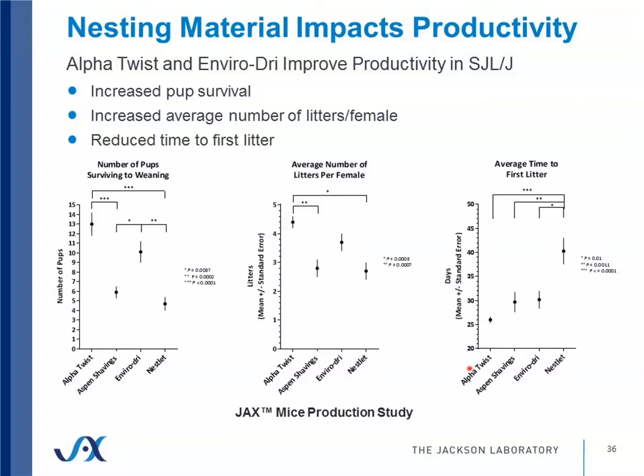Now, since Alpha Twist had the most positive impact of all of the tested enrichments, we now use Alpha Twist in all of the breeding boxes for our SJLJ colony. The addition of this enrichment has improved the mouse health, well-being, and breeding performance in our SJLJ colony.